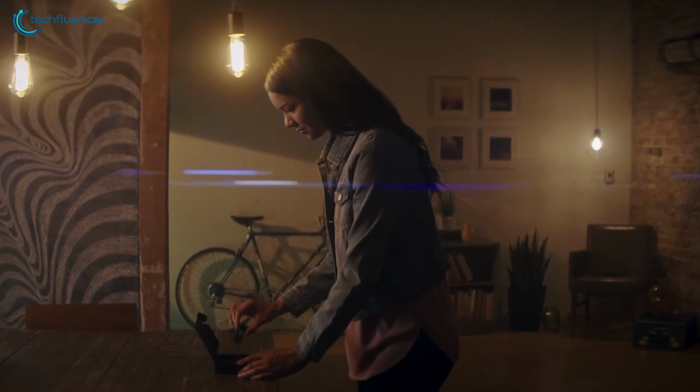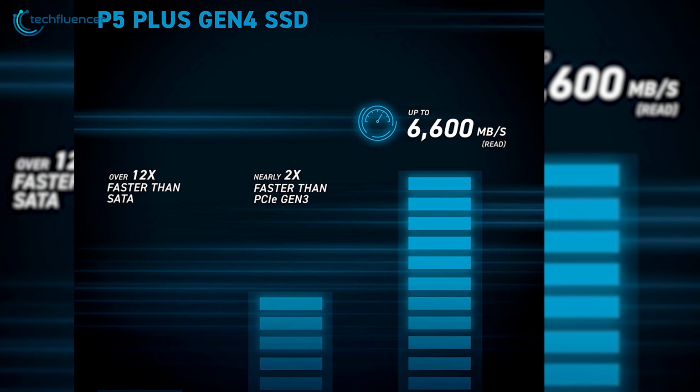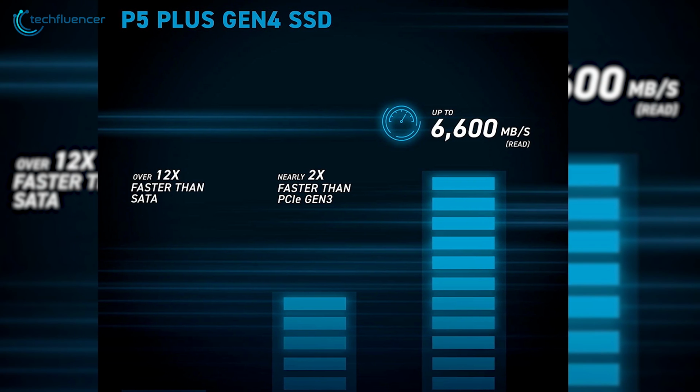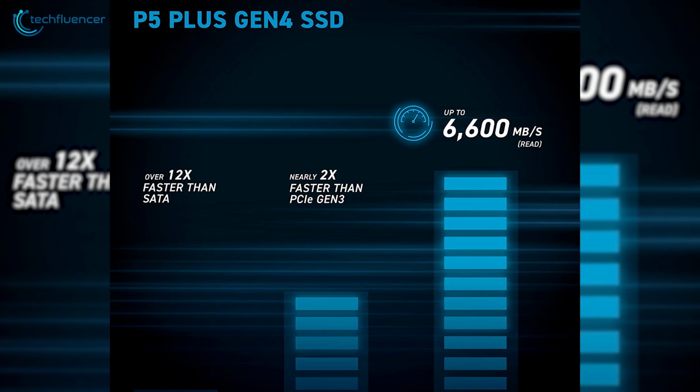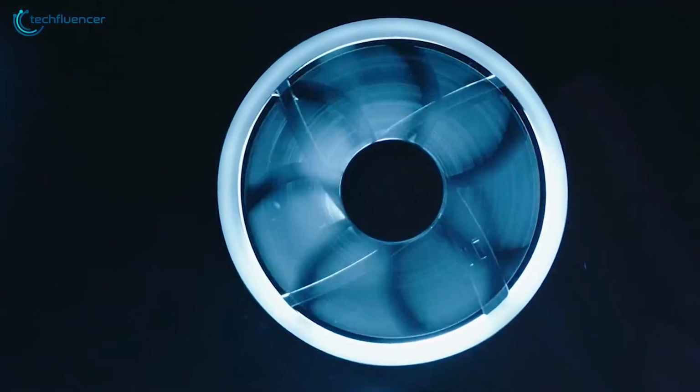Starting at number 5, we have the Crucial P5 Plus, an affordable Gen 4 NVMe SSD which you can use to expand your PS5 storage space. With a sequential read speed up to 6,600 MB per second, this SSD is 1,100 MB faster than PS5's own built-in storage option. The write speed is no slouch either. Reaching up to 5,000 MB per second, it can keep up with most of its competitors without breaking a sweat.